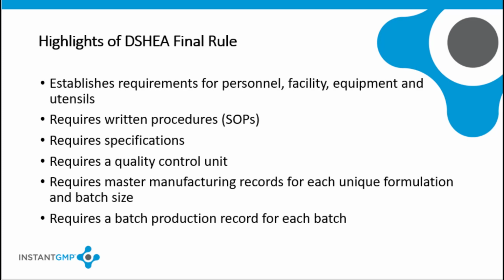Another requirement that is commonly abused is the need to have written master manufacturing records for each unique formulation and unique batch size of manufactured dietary supplements. A batch production record that follows the master manufacturing record must be used every time a dietary supplement batch is made. Most of the warning letters and 483 citations derive from failing to meet these major requirements.